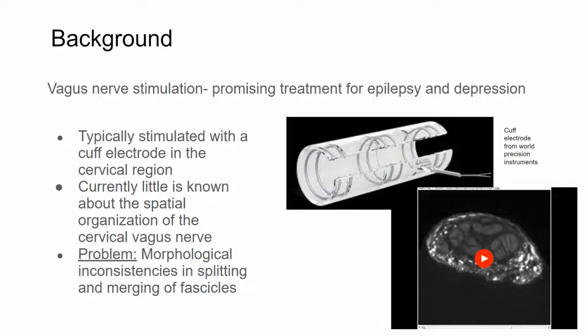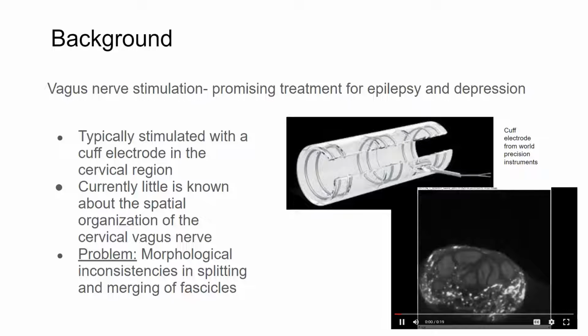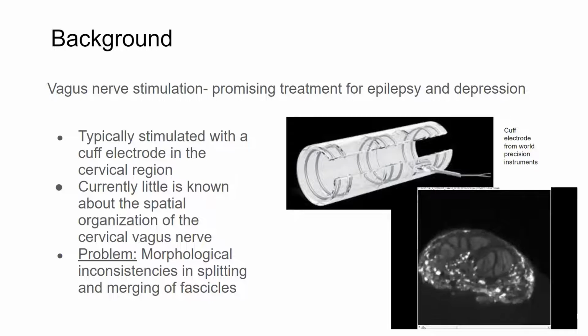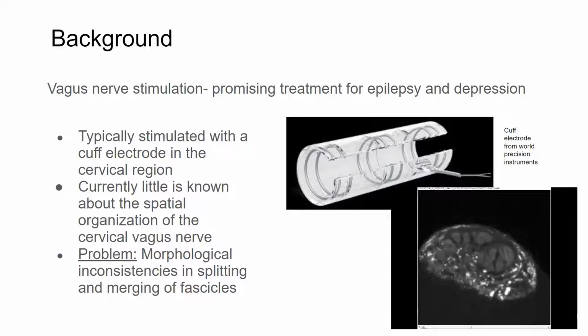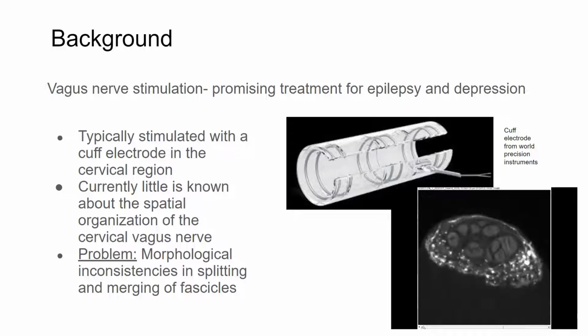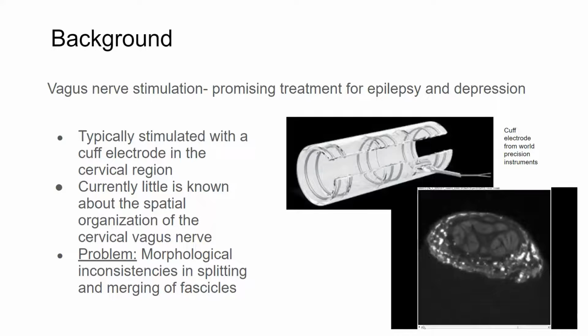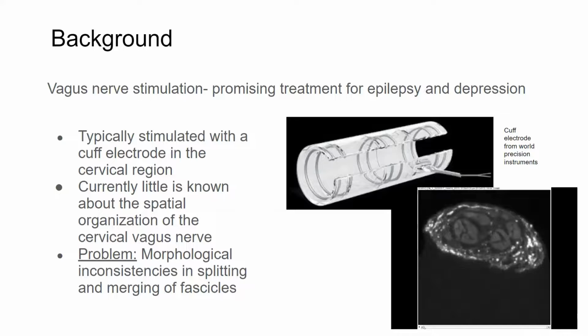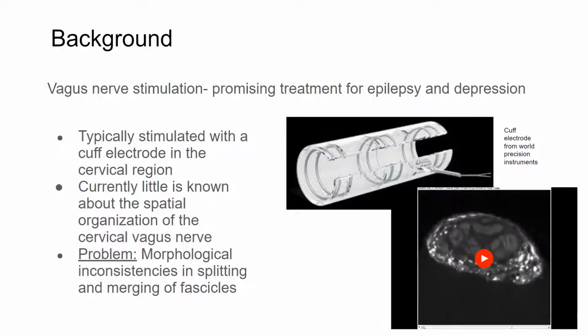The vagus nerve axons are bundled into fascicles, which have been found to split or merge within each other every 560 microns. This video shows the splitting and merging of the fascicles within a few centimeters of the cervical vagus nerve. The stimulation window where a surgeon might implant this cuff electrode is also several centimeters long. So this video shows all the different regions where the electrode could be placed. Due to variability, the surgeon will not know how many fascicles are within the region he's stimulating. So there could be anywhere between 1 to over 10 fascicles, and we wanted to investigate if the number of fascicles would impact the stimulation.